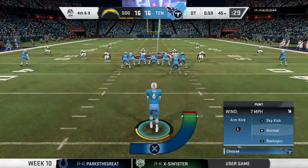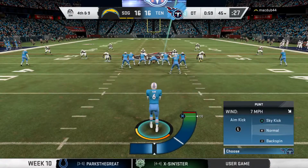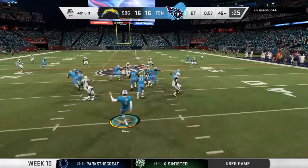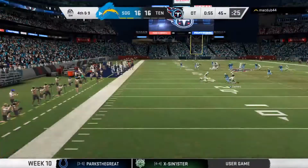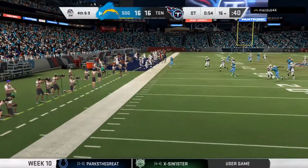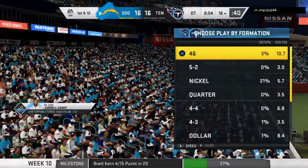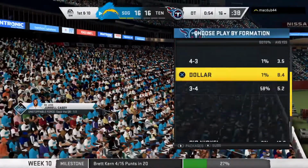Here's Brett Kern now, on for a very important punt here in overtime. And he gets it away, a directional kick going toward the sideline. And this will be up to the ruling of the side judge here. He says it crossed out of bounds at the 16-yard line.